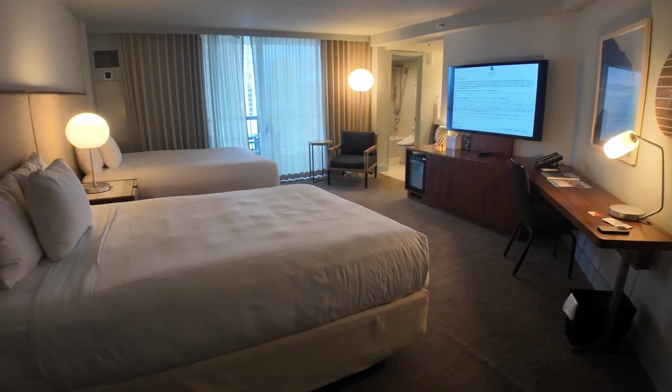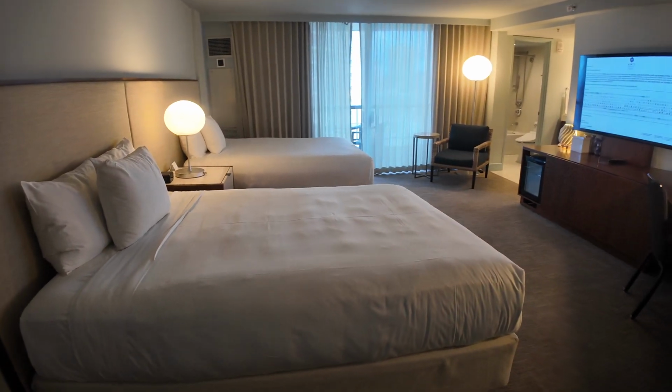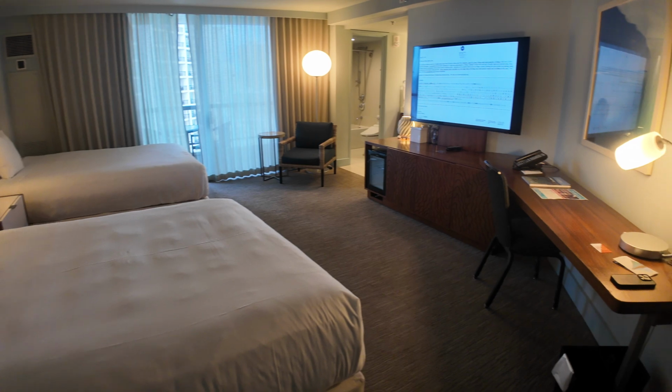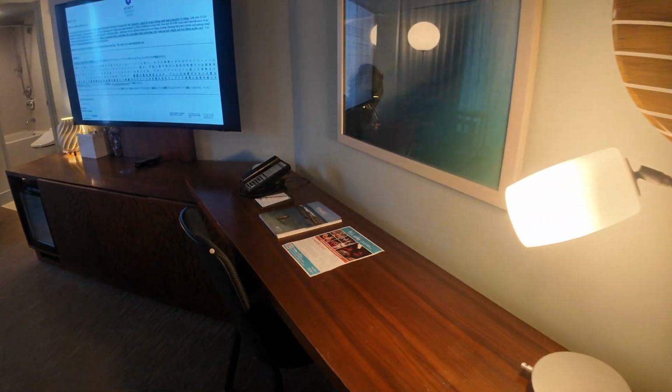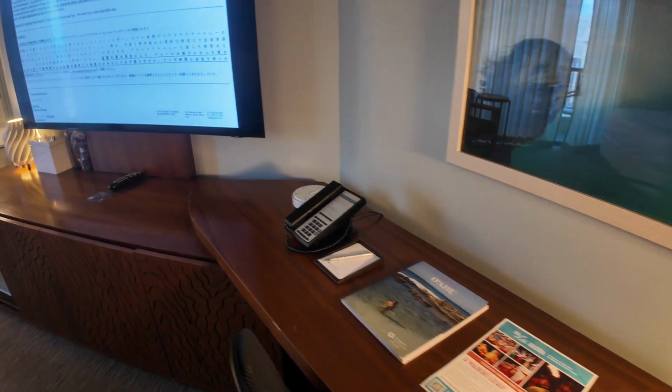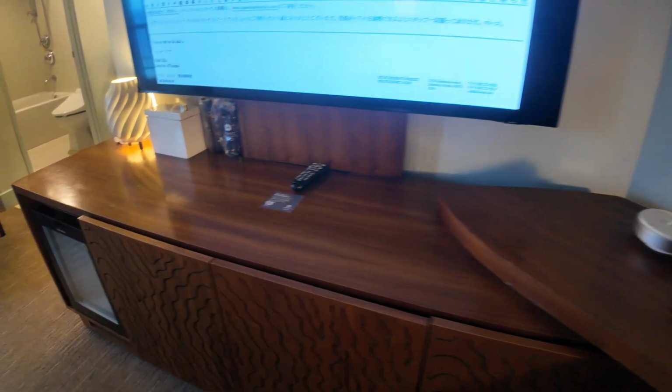Again, like I said, it's going to be a junior suite, so you're not going to have any separate doors from the bedroom to the living room. You're just going to have a little bit of extra space to move around, which is always helpful, especially if you're sharing and filling out those beds with your family.